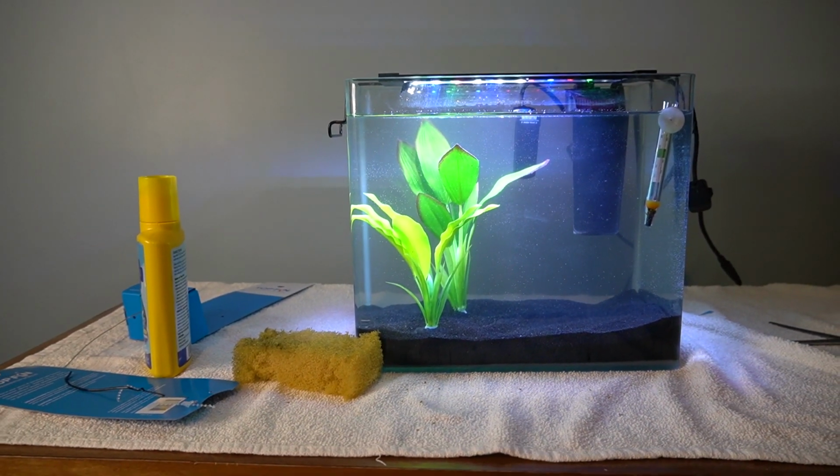I'm also gonna get a log for the betta on this side, but they didn't have it at that PetSmart, so I'm gonna order it on Amazon and it should come tomorrow. So when the tank's all cycled, it'll be good to go for them.